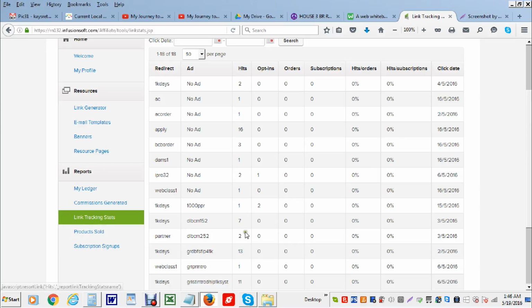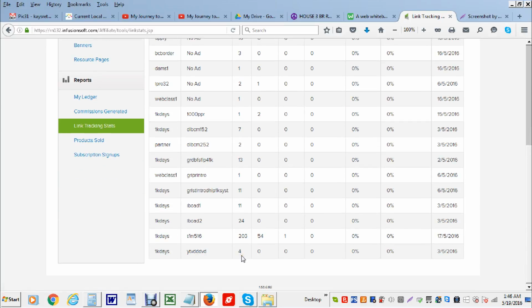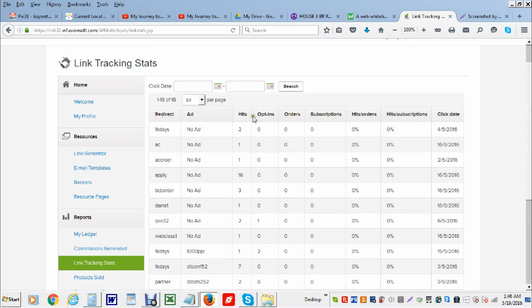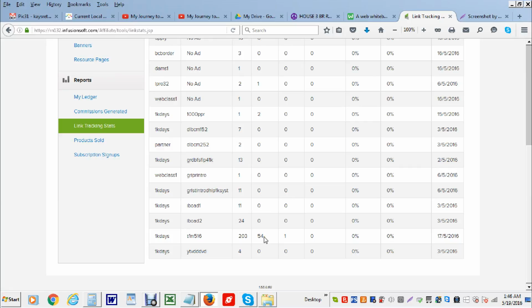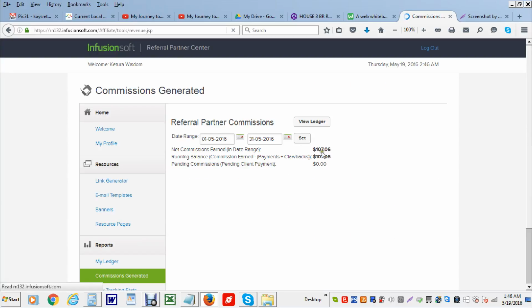If you see this up here, hits. That means direct clicks to the website I was promoting, the one the company said I should promote. Then 54 people opted into that page, and I got one sale, which netted me a commission of, as you can see, $107.06. Now, I'll tell you why this is super exciting. For 15 minutes, I made $107.